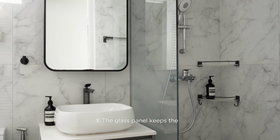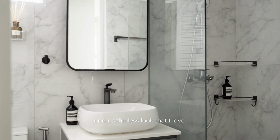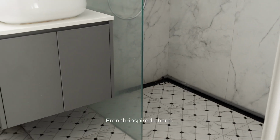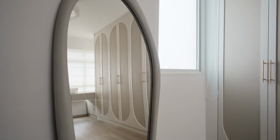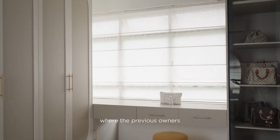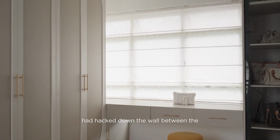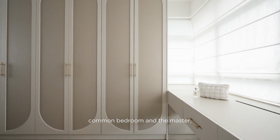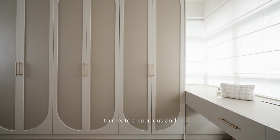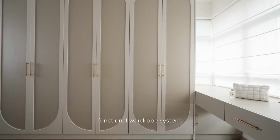The glass panel keeps the open, seamless look that I love. The floor tiles added a touch of French-inspired charm. We saved the best for last. Behind these doors is our walk-in wardrobe and makeup area, where the previous owners had hacked down the wall between the common bedroom and the master, giving us the perfect opportunity to create a spacious and functional wardrobe system.